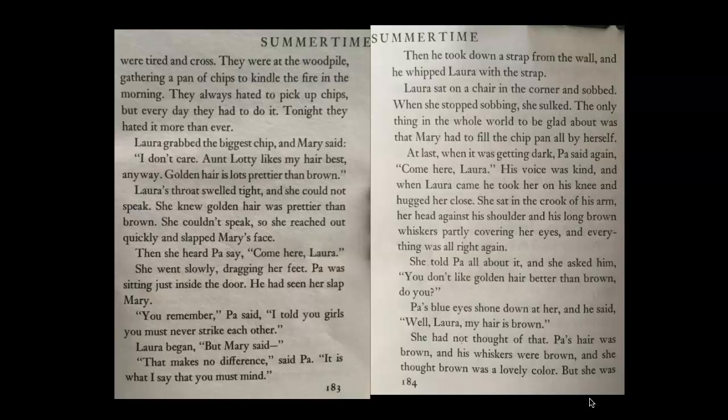Then she heard Pa say, "Come here, Laura." She went slowly, dragging her feet. Pa was sitting just inside the door. He had seen her slap Mary. "You remember," Pa said, "I told you girls must never strike each other." Laura began, but Pa said, "That makes no difference. It is what I say that you must mind." Then he took down a strap from the wall, and he whipped Laura with the strap. Laura sat on a chair in the corner and sobbed. When she stopped sobbing, she sulked. The only thing in the whole world to be glad about was that Mary had to fill the chip pan all by herself.